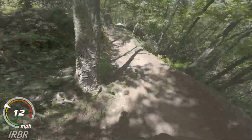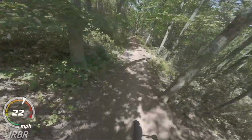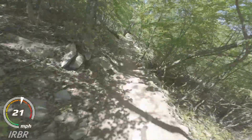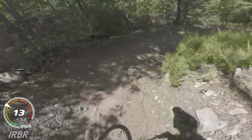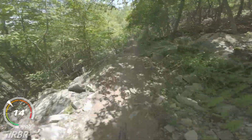So yeah, just getting back in the flow of these longer descents, which I think is good for the lungs and the stamina and the legs and everything like that. Later on in the video, you'll see another rider that I ran into on the lift. It was nice to ride with them. I actually didn't even catch their name, but they were a really cool rider. It was just nice to meet and ride with people who are genuine and enjoy being on two wheels.